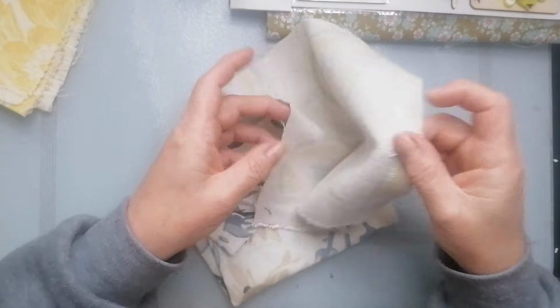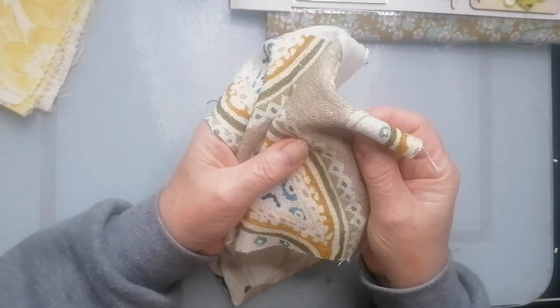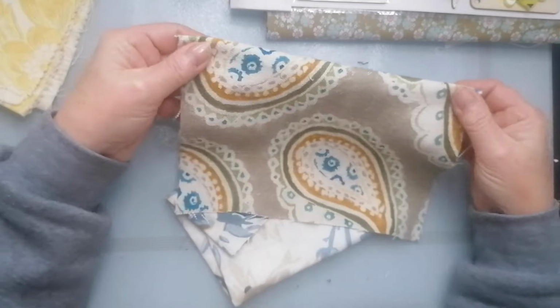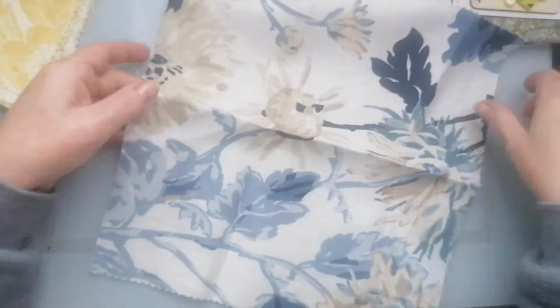And this, again, another little scrap, but really, really nice. I think this might be a linen again as well, but it's really, really nice to feel. I'd make some little scrappy bags out of those, I think. Feel amazing. And the last piece is this one.